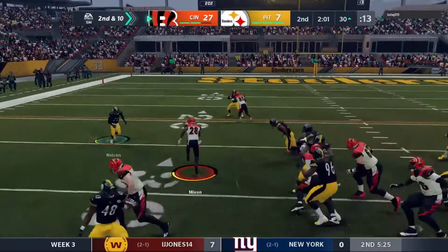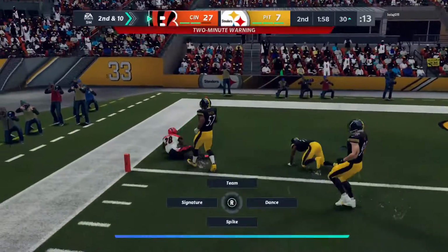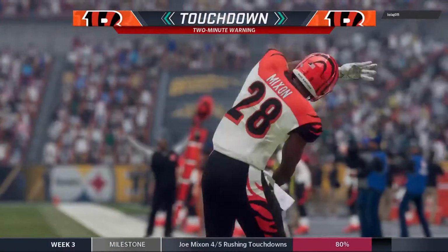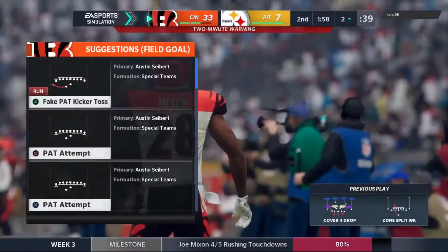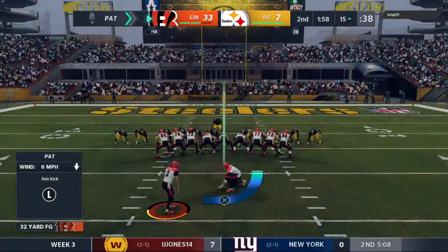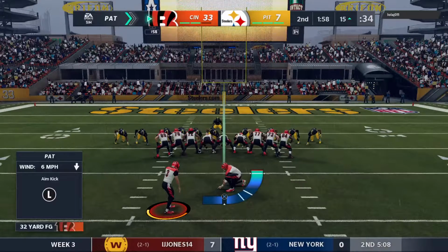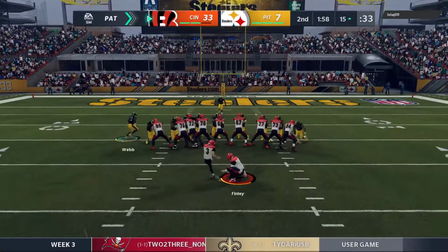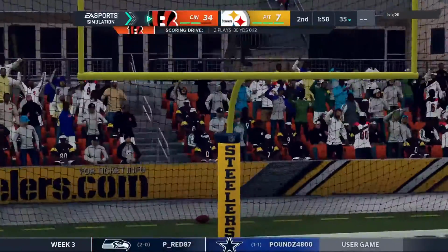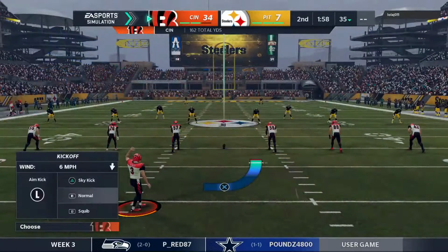19, 18. On 2nd down, here's Mixon. And he will take it on in for a Bengals touchdown. Joe Mixon with his 2nd TD of the game, his 6th on the year. And the Bengals are able to grow their lead. And that stretches the lead to 27. Makes the score Bengals 34, Steelers 7.